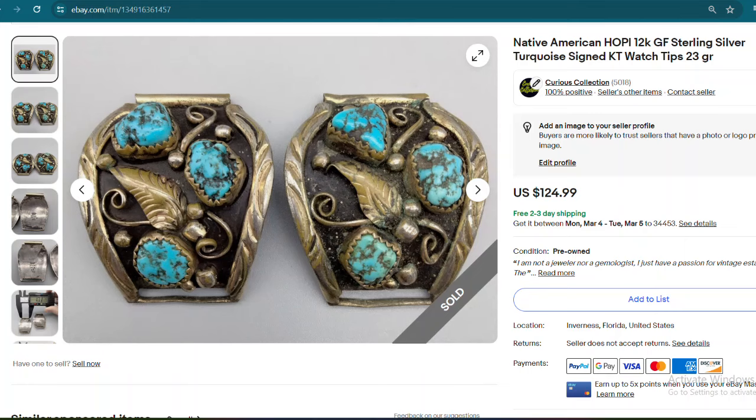Next one up, another pair of Hopi. These ones were 12 karat gold fill, so they're actually gold over silver on these turquoise watch tips. And these were signed, which is awesome. If you can find signed pieces, that helps tremendously. I was actually going to talk about it at the end of this piece, is that the majority of these pieces were signed by the artist and required us to do the research.